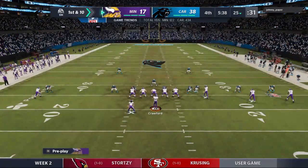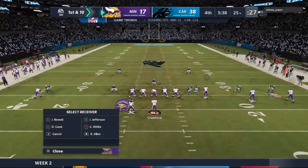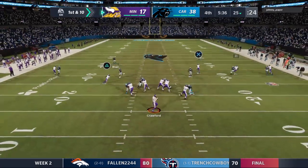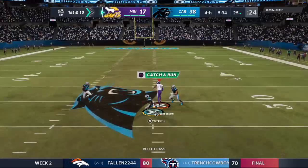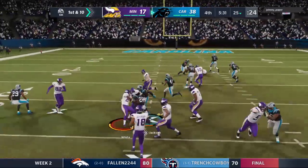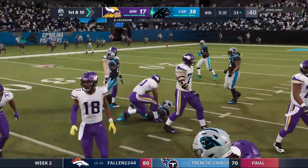Here are the Vikings now to start their next drive. And following the interception, just any interception, are you a little bit more cautious when you start that next drive, or do you just throw that out the window? And for the 4th time tonight, it's an interception. Dante Jackson picks it, and he's able to get it back to the 33-yard line.